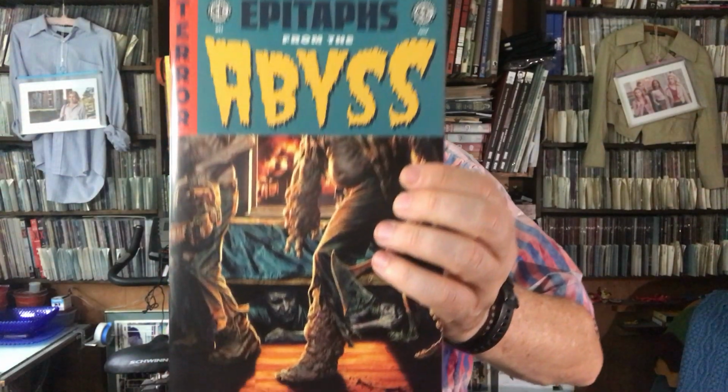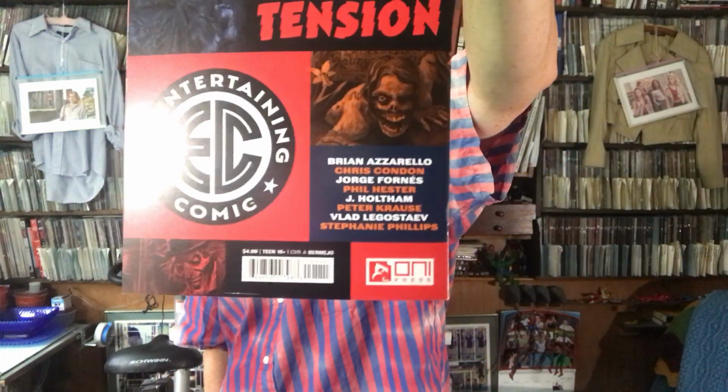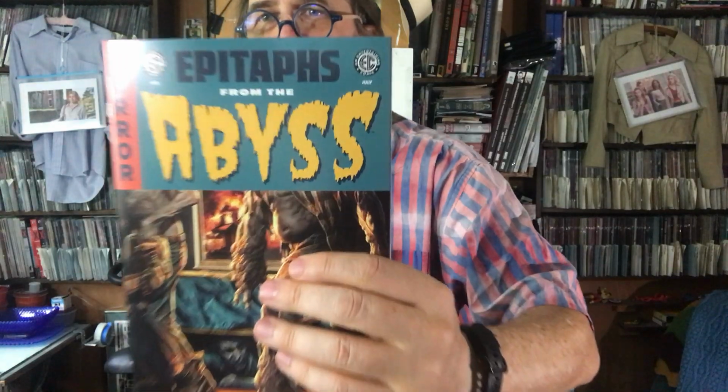And then we've got the EC Comics Revival from Oni Press. So this is an Oni Press book, but it's also an official EC book. Who does this one? Here's all the credits. I'm not even sure. So you're going to get 4 stories in here. How much was this? $5.